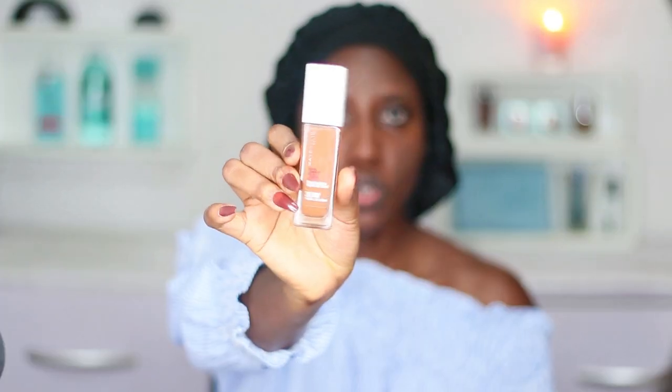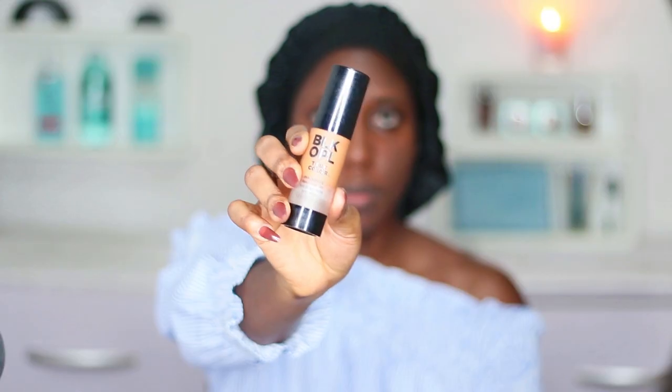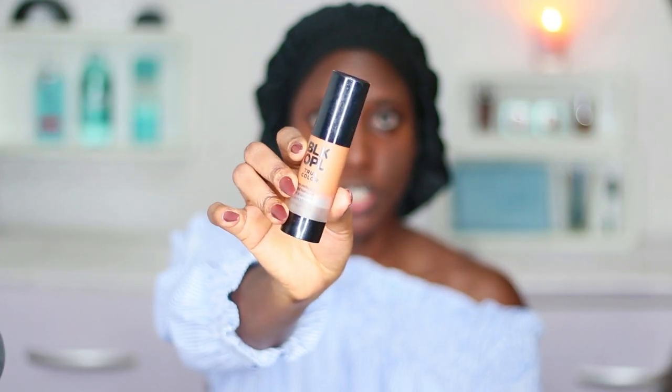So the next thing I'll be doing is putting the foundation on the powder. You're just going to do this the normal way you usually use your foundation. And for foundation today, I'll be using Maybelline Superstay foundation. This is in the shade Truffle, and I'll be mixing this with the Black Opal True Color foundation. This is in the shade Beautiful Bronze.